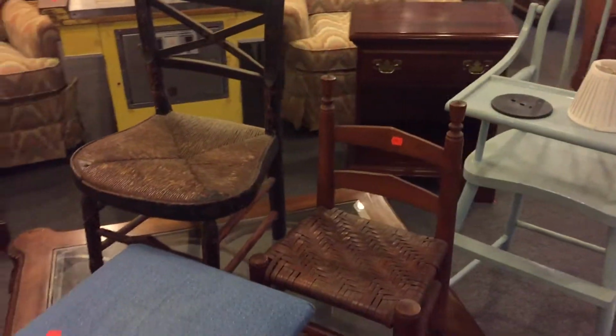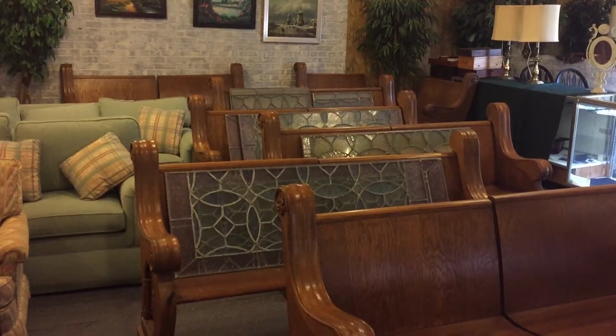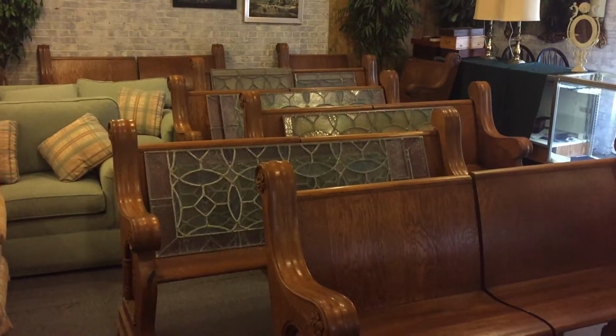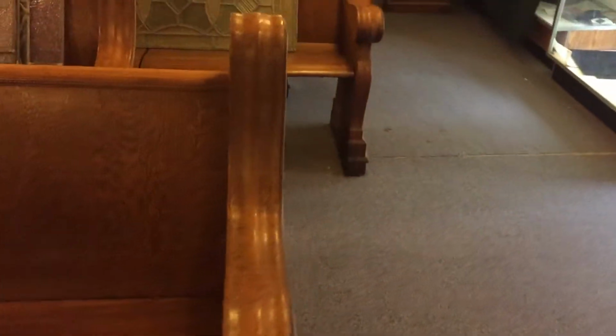Again, more primitives, ladies and gentlemen. Nice coffee table. Ladies and gentlemen, these are church pews. Church pews removed from the Crab Shanty. Of course, you can see lots of stained glass as well. But these are interesting church pews. They've been cut in half to fit in a restaurant, and we put them back together. Very interesting, and there's a lot of them to choose from. And they are old, and they are, well, basically in terrific shape.